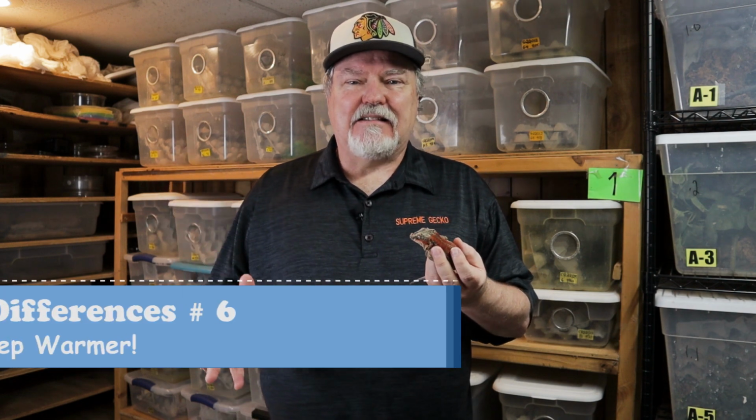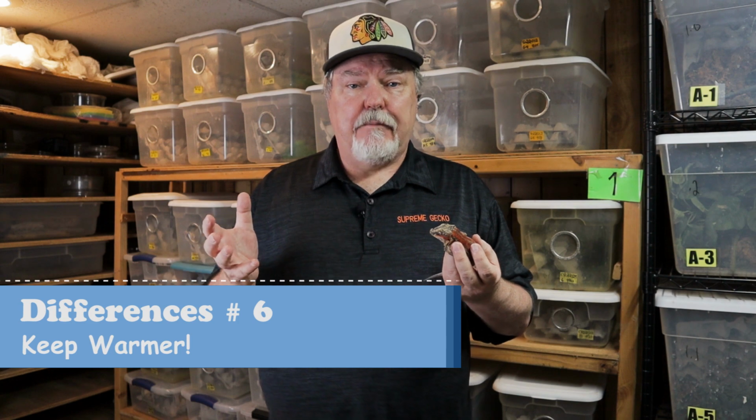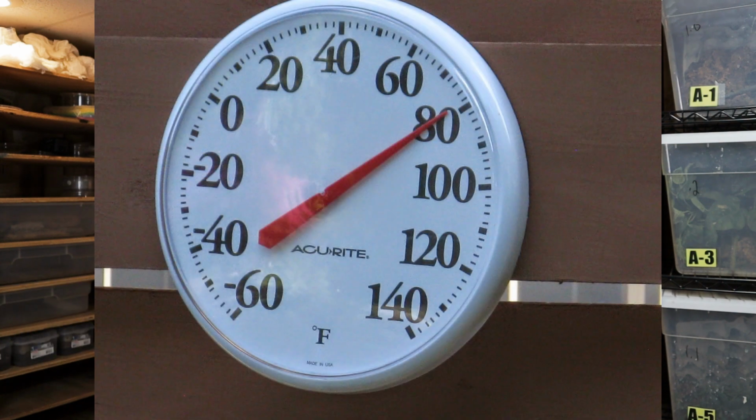Point number six. Yes, I have six. Instead of four. So it's a known fact in the hobby that crested geckos and gargoyle geckos shouldn't get above 80 degrees in temperature or else they'll start suffering. Well, that's debatable now, and that's because New Caledonia will see temperatures that reach 80, 82 degrees. Now, don't keep them at 80, 82 degrees, but it's not terrible if they reach up to those temperatures.